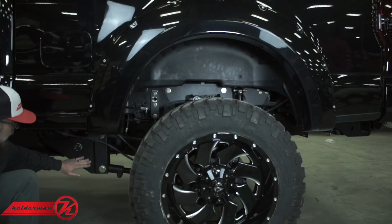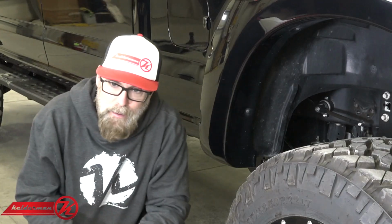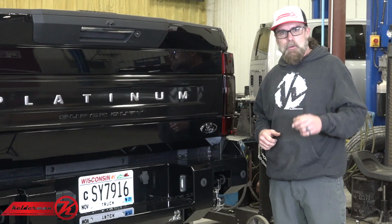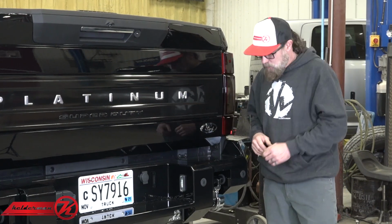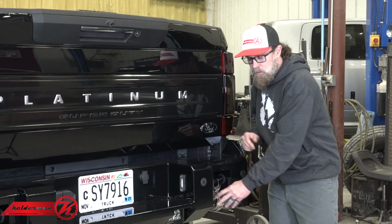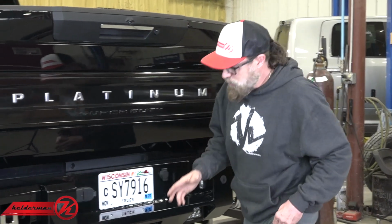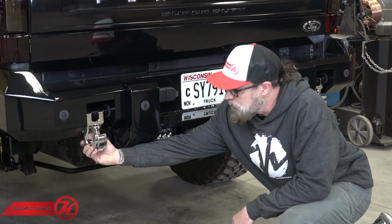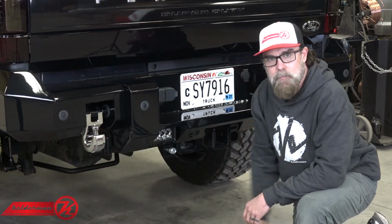So we were talking earlier, putting that chrome backing plate on the textured powder coat really makes it pop. On the rear of the truck, we've got our Alpha Series bumper. We've got the matching tow hooks like we have on the front. We keep these monster tow hooks in stock, chrome, because they're becoming pretty popular with our guys, and we don't have to wait on lead time when we have them in stock.